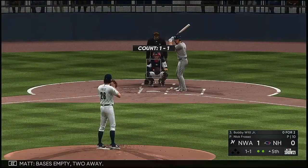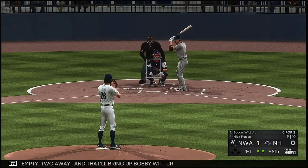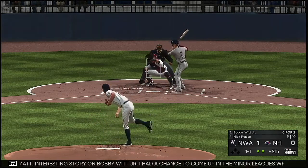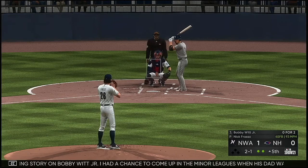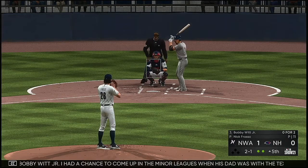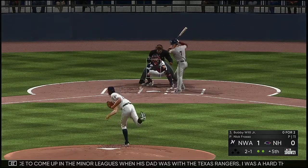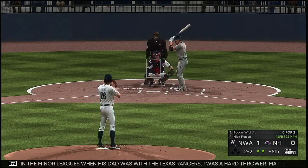Bases are empty, two away, and that'll bring up Bobby Witt Jr. Hey, man, interesting story on Bobby Witt Jr. I had a chance to come up in the minor leagues when his dad was with the Texas Rangers. He was a hard thrower, Matt. Bobby Witt Jr.'s father, Bobby, might have been the hardest thrower I ever saw in the minor leagues.